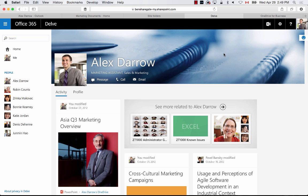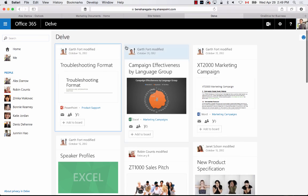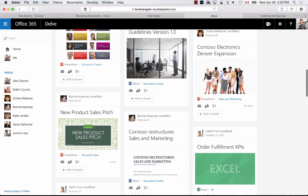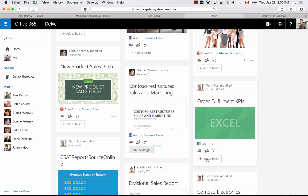Perfect. So Delve, if I go first on my home, I'm going to see my activities. I'm going to see everything that my coworkers have modified recently, what's trending, what it thinks I'm going to use, and some views. What I can do, if you've used Pinterest before, is add this to a board. I can add something else to a board. So I can call this demo Sharegate, enter. And then I can go to something else, and it's going to be available, and I can put a couple of things inside of my board.